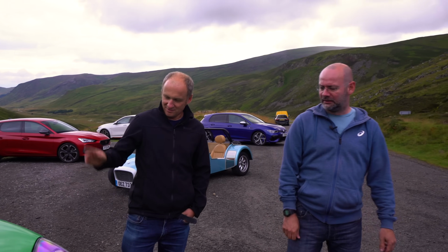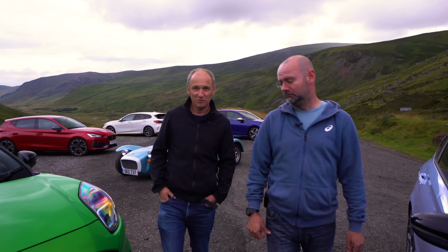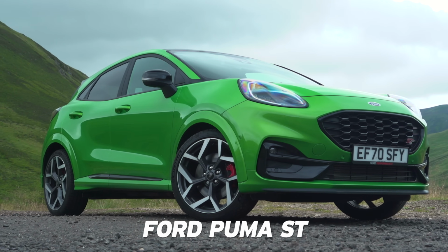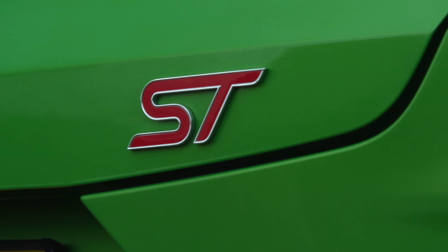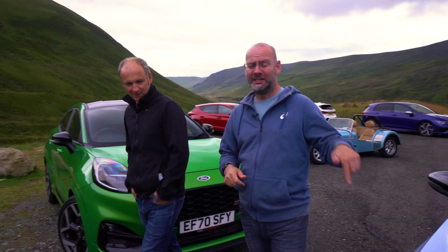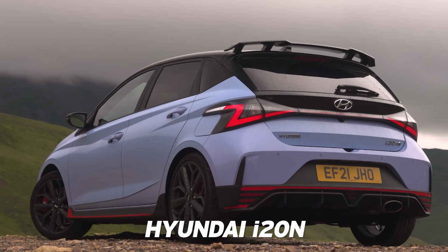Yes. So first, for Britain's best affordable driver's car, we have a compact SUV, the Puma ST, which is going to be interesting, but there's a lot of Fiesta in there, so hopefully that's good. And then finally, I think this is new. It is the Hyundai i20N, which I think is an absolutely cracking hot hatchback. So James is going to drive some cars, I'm going to drive some cars, we're going to drive some cars together, and then we're going to decide what is Britain's best affordable driver's car for 2021.